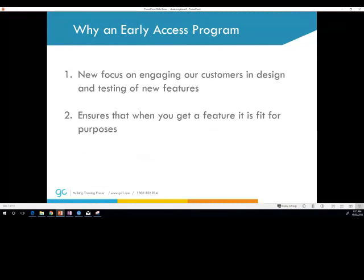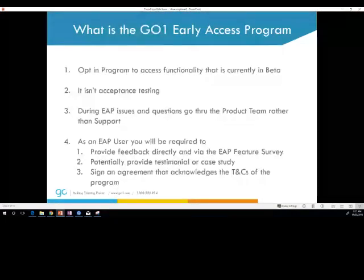It's an opt-in program, and it accesses functionality that is currently, and that's probably the really important part, in beta. This functionality is in beta.